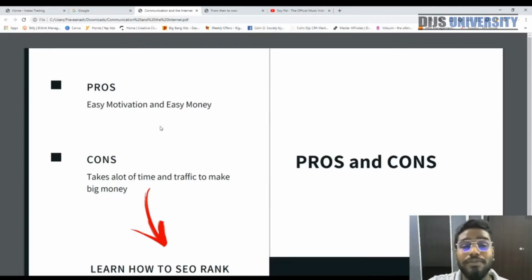Trust me, guys, this happened to a lot of people that I know. They got demotivated and they quit writing blogs. But if they had actually maintained writing blogs at that pace, they would have made like $10,000 per month with blogging alone. It might have happened, but they quit. And this is where AdSense comes into play.